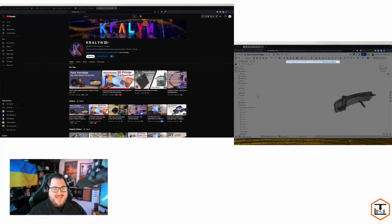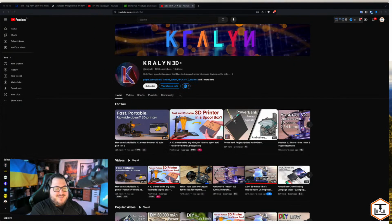Cool. Anyone who's watched Kralyn before the Positron knows he likes to tinker. He likes to experiment with different ideas. He worked on a battery bank before the Positron, so that you could DIY your own battery bank. So I found out about the Positron just like everyone else did, where it was released and everyone's like, whoa, a printer that prints upside down and can fold? That's absolutely wild. And we were all enthralled. Right. I'm pulling it up on the screen so people can see it as well. Yeah, it's pretty wild. Keep talking. I just want to give people visuals while you talk.